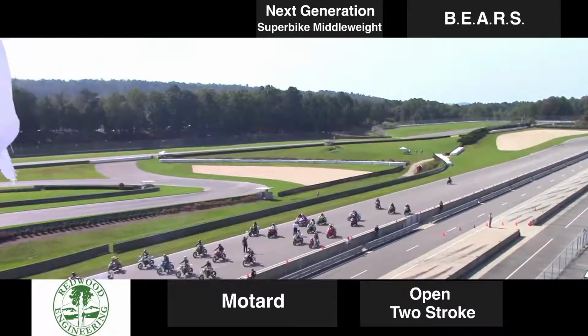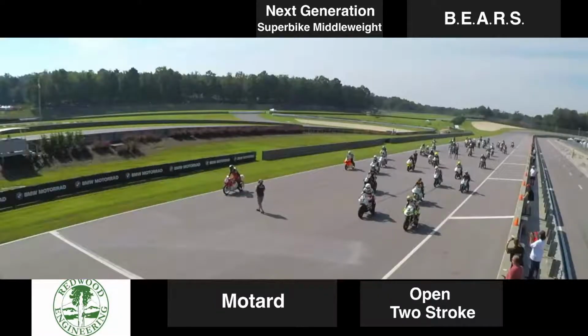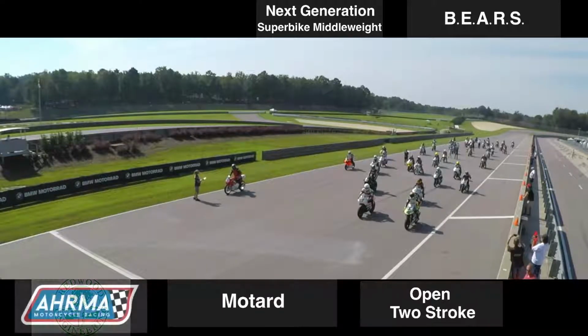For the open two-strokes, this is open to any two-stroke motorcycle. Unlimited on engine size or number of cylinders, frame types, cooling types, or model year. This is kind of a run what you brung. You'll see everything from home-built customs to purpose-built production race bikes to exotic late-model Grand Prix machines. Truly the ultimate showcase for two-stroke race bikes.